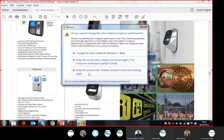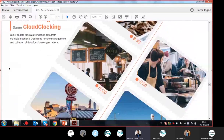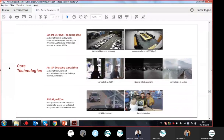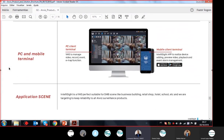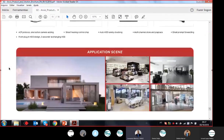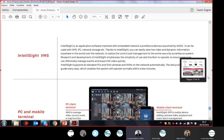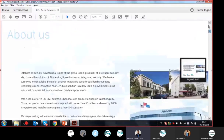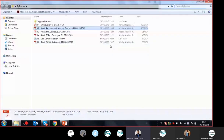And maybe more at the end of the presentation, we have more about the other software, and some video solutions too. This is not the focus of this training right now, but you can check, and if you have any questions, you can talk directly with the sales support of your team, of your company, okay? Any questions?